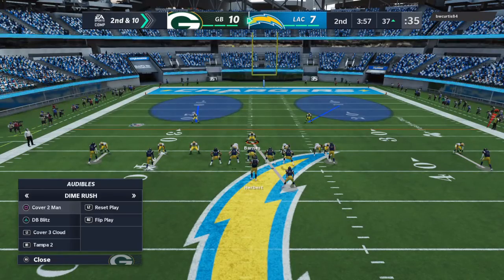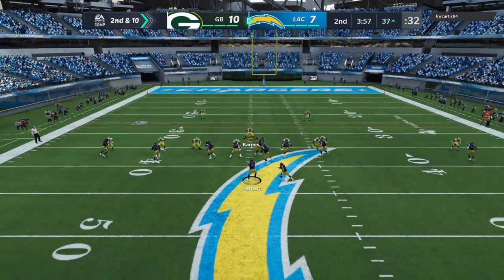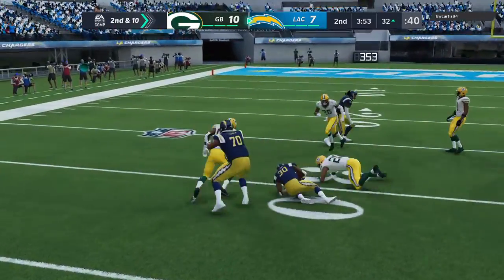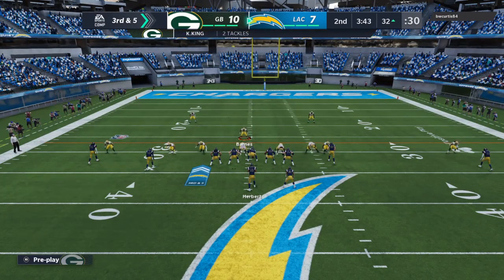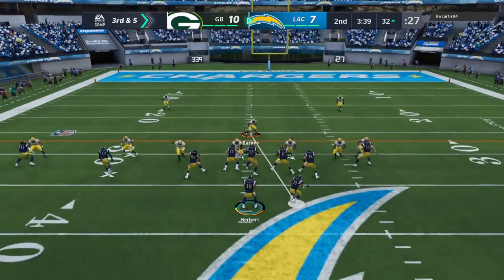So after the incompletion on first, now 2nd and 10. They go back to the ground now with Eckler, and he'll snag about 5 yards down to the 32. Play number 7 now coming up on the drive. 3rd and 5. Gain of 5 brings up 3rd and 5.